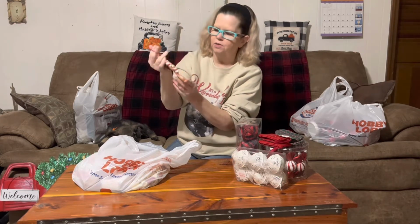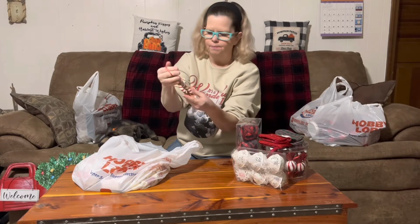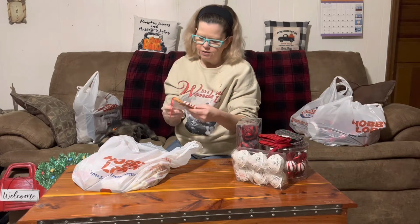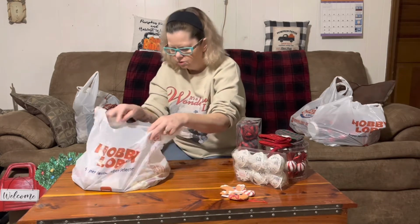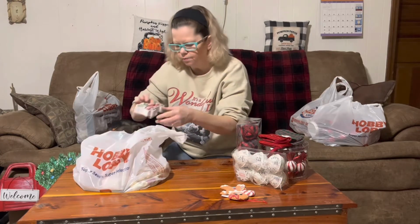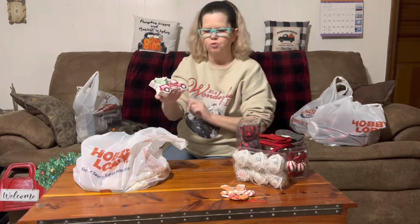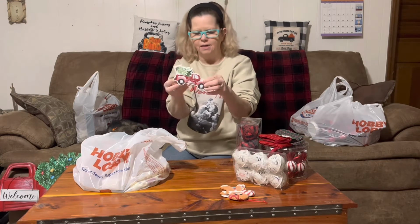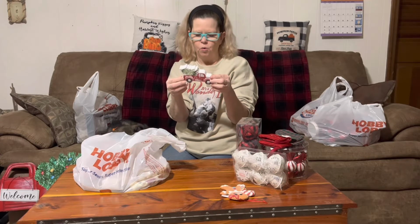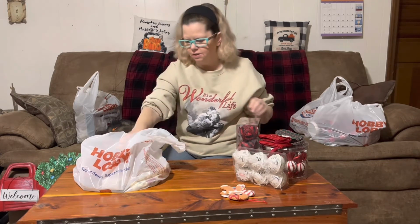This is a cute little gingerbread girl. I'm gonna try to put her in my kitchen somewhere. She was regular $3.99, so that one would have been less than $2 on sale. I got this one from my husband's shop. It's the red pickup truck with the tree in the back, and it says Merry Christmas, like a little sign. And it was $4.49, so we know that that was less than $2.25 on sale.